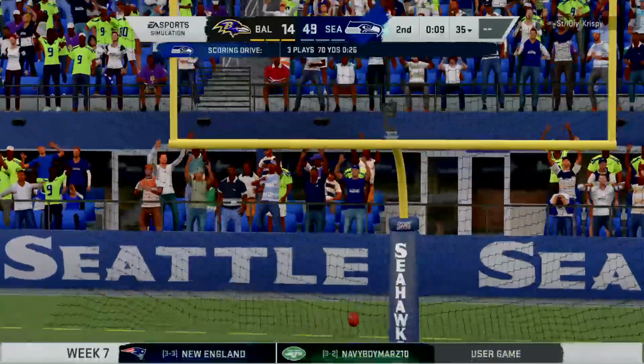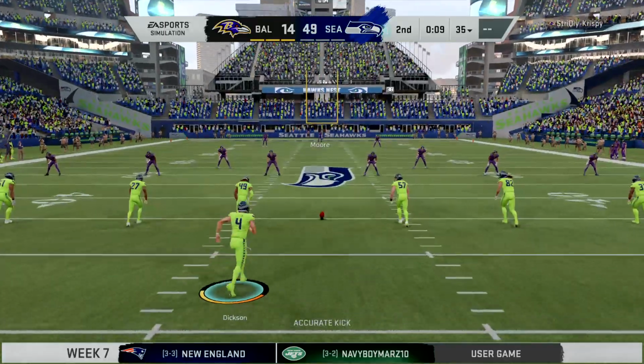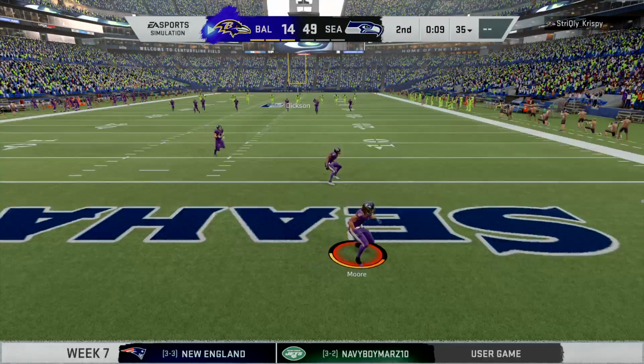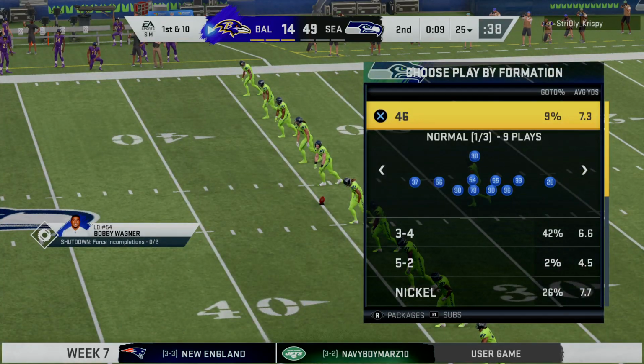Extra point up and through by Myers. And a rout is on here in this first half. Out is the kickoff unit as they run up and send this one away. And this will not be returnable. It's out of the back of the end zone for a touchback.